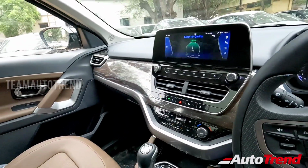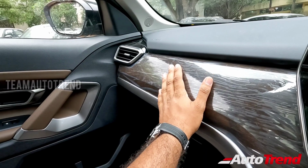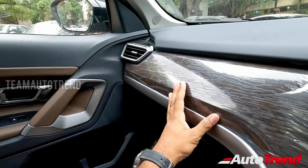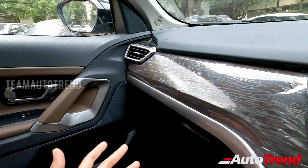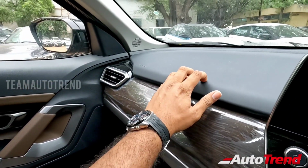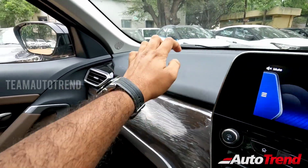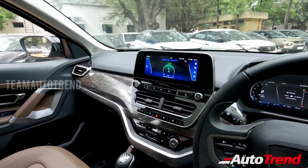Then yes, coming on towards other nice details, this wood like finish on the dashboard mid pad is available from the XT variant onwards. This is actually present since the Harrier was initially launched in India, and from the XT variant itself you can also see this soft touch and soft feel material on top of the dashboard. The top half of the dashboard is actually pretty soft touch.